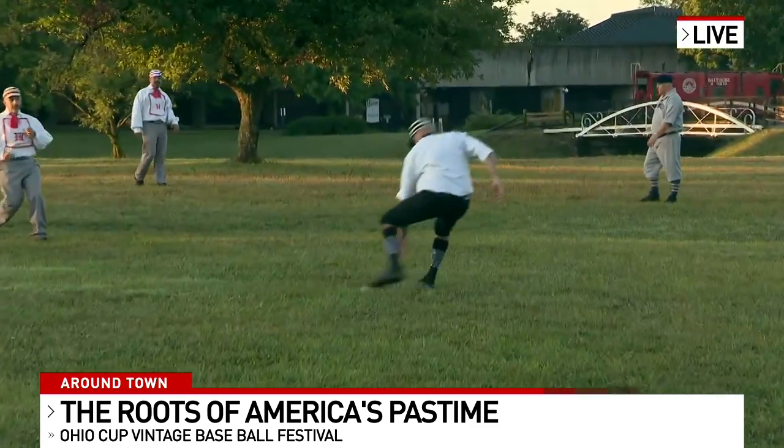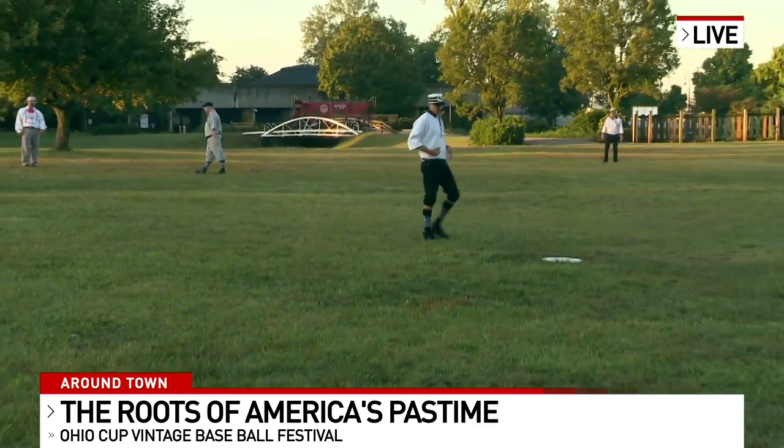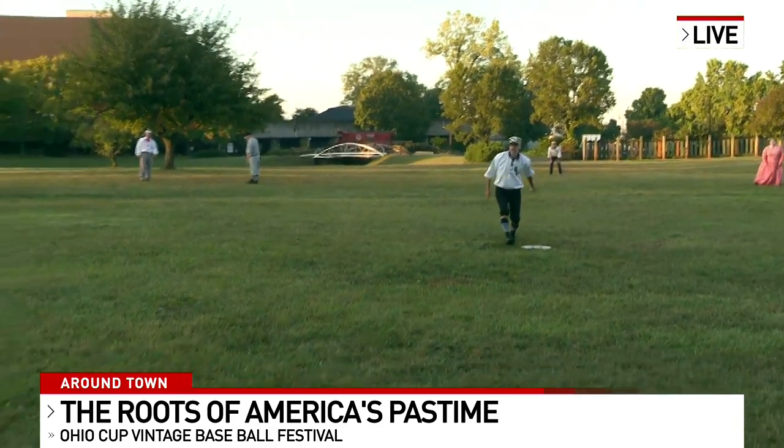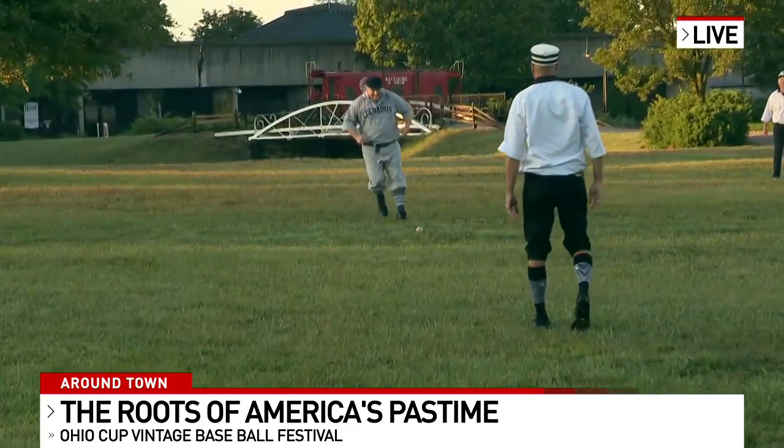Nice. So you come out here, and we've got a couple teams represented this morning, obviously the Ohio Village Muffins. Pitching, I believe, is Mike from the German Village 9. Correct. And then someone's here from the Columbus Buckeyes. Correct. So fielding the ball right now.